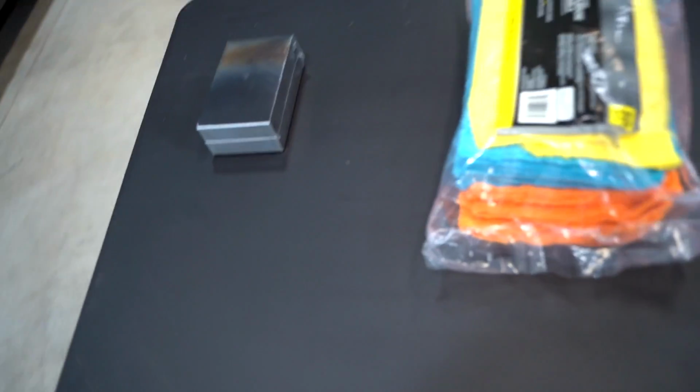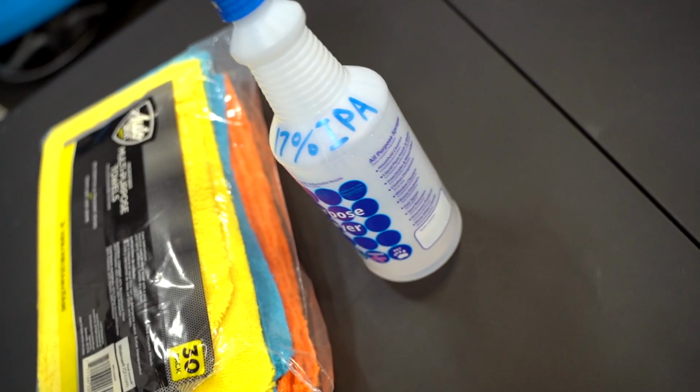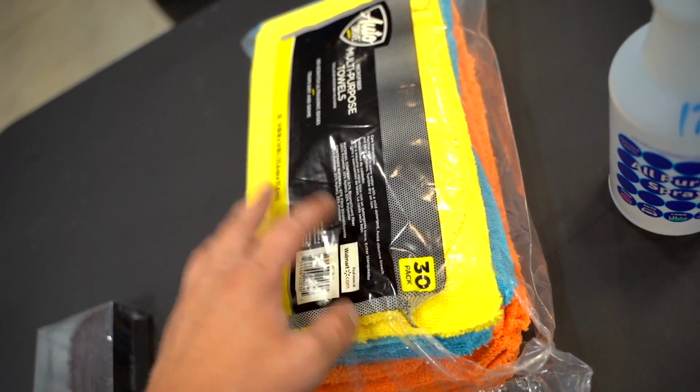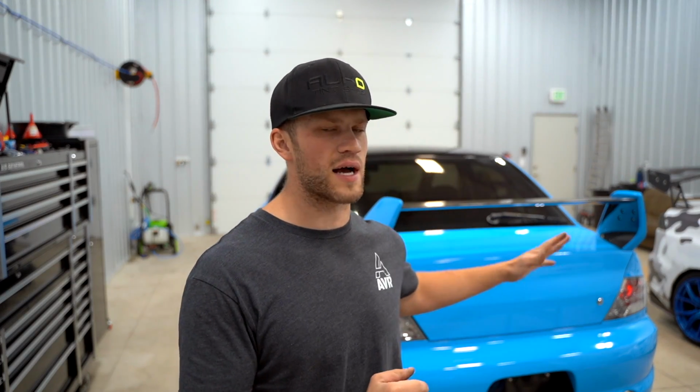This here is everything you need to ceramic coat. The ceramic coat itself, IPA, which is isopropyl alcohol, diluted down to 17%, and a couple microfiber towels. The process is very easy, especially on a car that has fresh vinyl wrap on it.